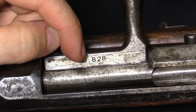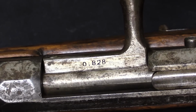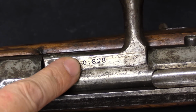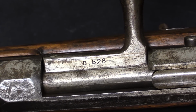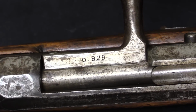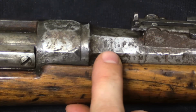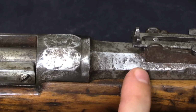Chassepots, they used a block letter like this. When they went to the Gras, they would change to a script letter. But it was decided that since O hadn't been used, they'd just make the African cavalry rifles O series. So they are the only French rifles you will ever see that use an O prefix. Nothing else, all the way through the present day, has done that. It's a little hard to see under some of the old corrosion, but we also have an S1869 mark here.